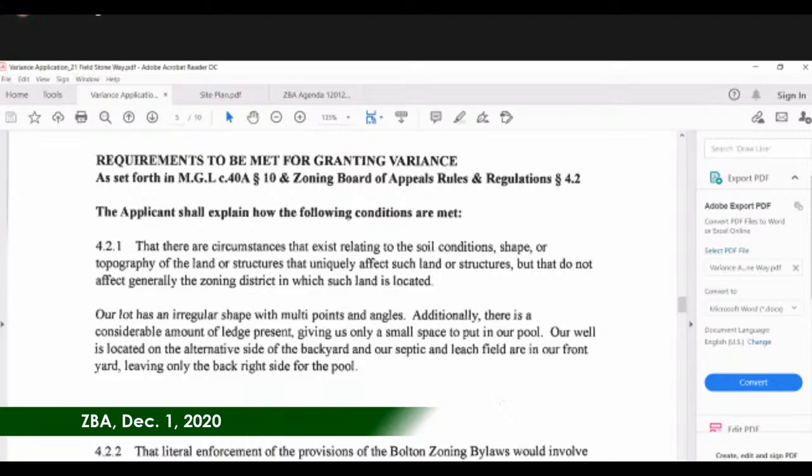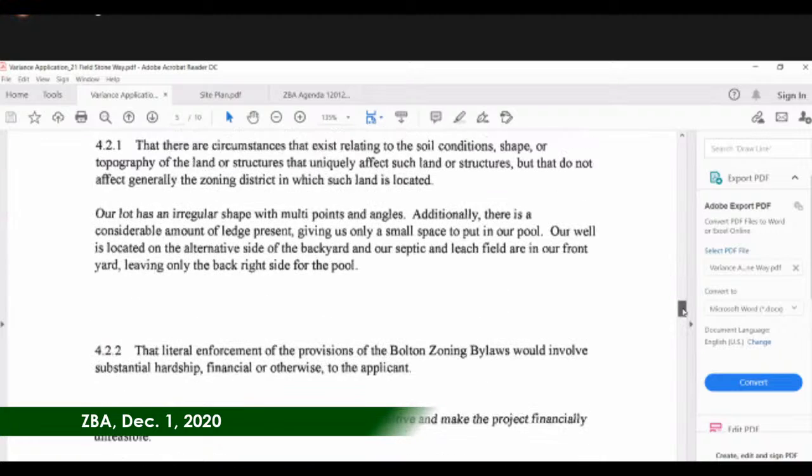So the first condition deals with the circumstances relating to the soil condition, shape, and topography of the land or structures. They've spoken about their irregular shape with the different points and angles, and the prominence of a ledge on the property, and the way they're trying to do the offsets between septic and leach fields, leaving that one spot. The second is that literal enforcement involves substantial hardship, financial or otherwise. They speak to the high cost of ledge removal, which would be cost prohibitive and make it financially unfeasible.